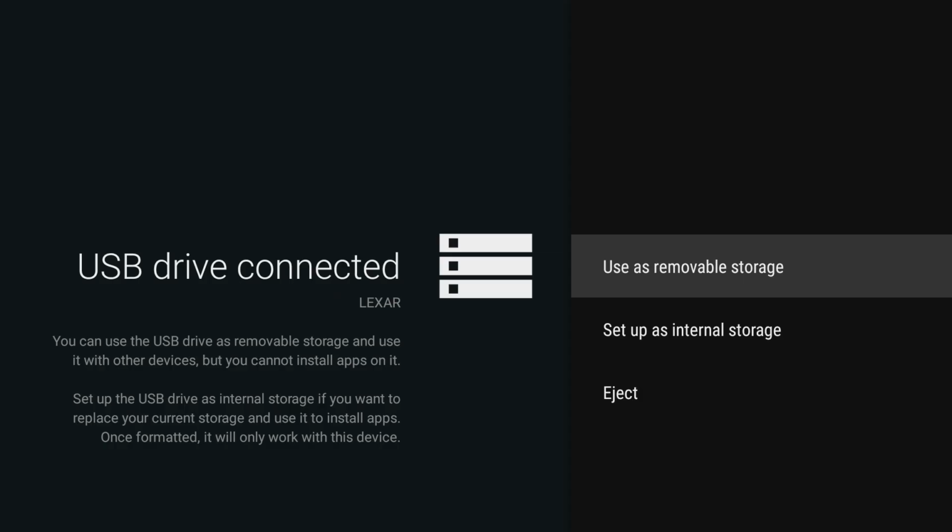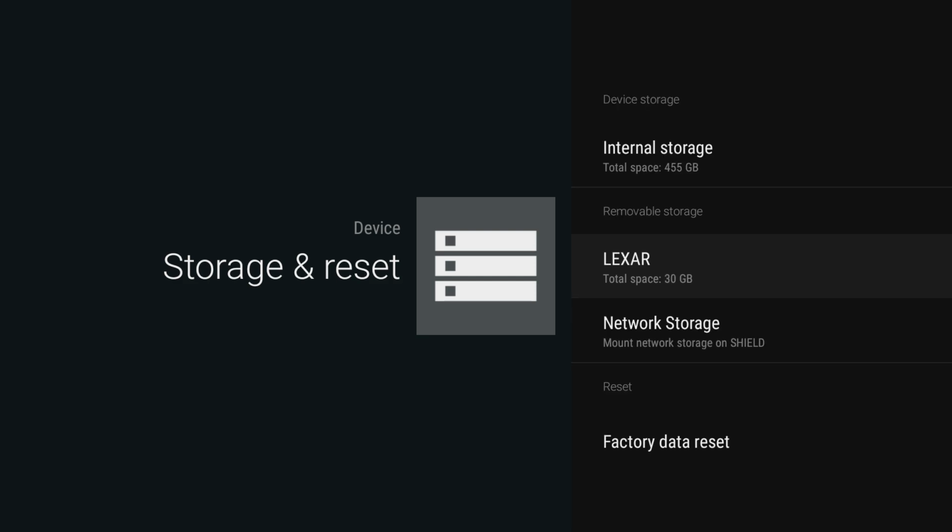All right, so the update is now installed, and I actually plugged in a USB drive right here, and it's asking me if I want to use it as removable storage or internal storage. I actually want to use it as removable because I don't want to put apps on it. I just want to use it as a media drive. So I'm going to use it as removable storage. And there it is, it's the Lexar 30 gigabyte thumb drive.